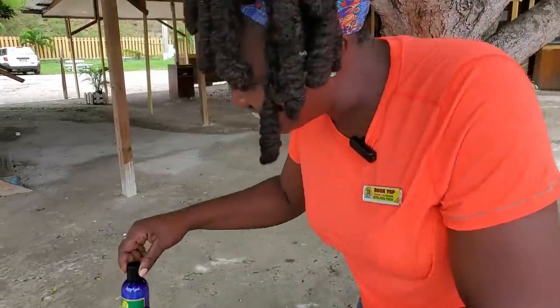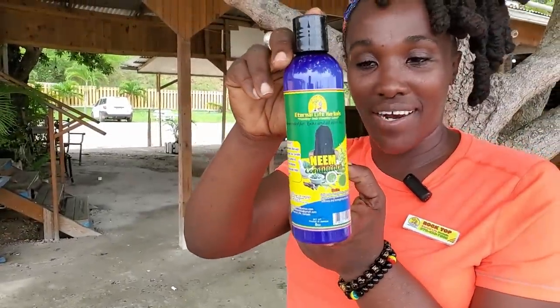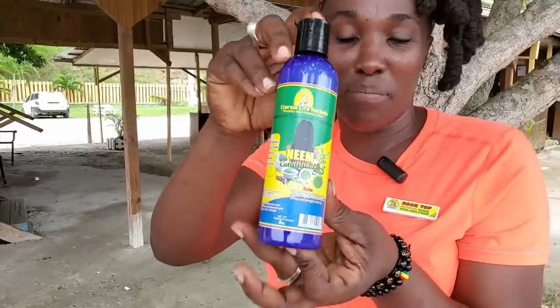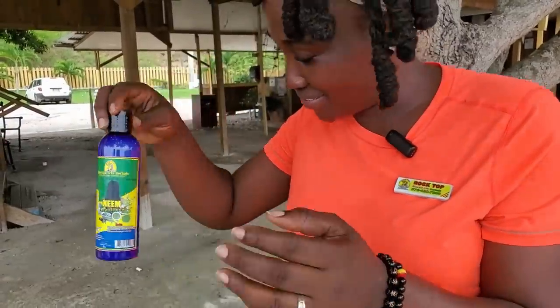And then this one is the neem conditioner. Oh, so you have the shampoo and the conditioner. Yes, I have the shampoo and the conditioner. So they both work together. They basically work together, soften the hair, strengthen the hair. By the way, what's the name of your brand, Miss Neem Queen? It's Rooted Up Eternal Life Herbals. Ah, okay. Cool. All right.